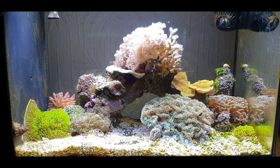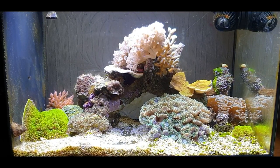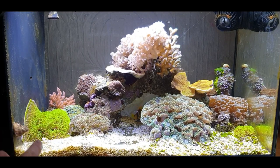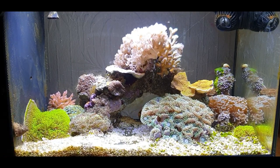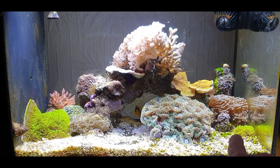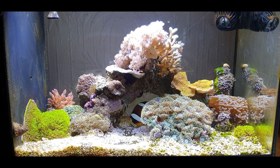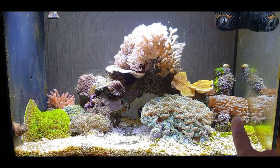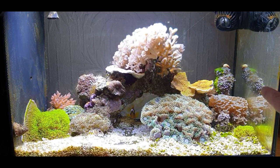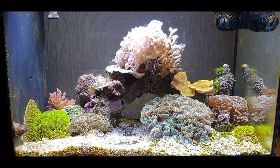Right then, I'll take you through what's been going on. Now you can see the GSP, the green star polyps on the left-hand side there, have started to creep lovely up the side of that wall of the filter system. Growing really, really well. I cut a little piece off and I've put it this side as well, so that's going to do the same on the other side now, start creeping up the glass as well. I've added a little hammer coral on this side. The zoas are a little bit moody at the moment. They've closed up because the lights haven't long been on, so they're just about to come out.